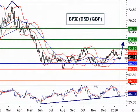Now let's move on to the BPX, which is the US dollar against the British pound. For that pair, the upside does prevail. The RSI is supported by a bullish trend line, and the preference of trading central analysts for the BPX is long positions above the pivot of 60 with targets at 63.50 and 65.50 in extension.